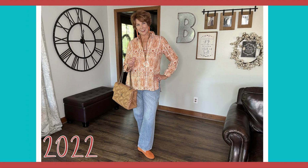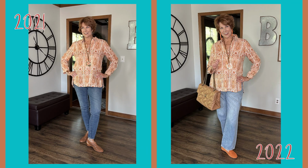All right, now let's take a look at what this year's look looks like, taking that same blouse, same necklace, and this time adding the relaxed fit jeans and orange loafers. Colorful loafers are very much trending this season, and I love the look. I think it modernizes it. I think it's a very classy look. I love it. So there you go with look number 3. We've got one more look to go.